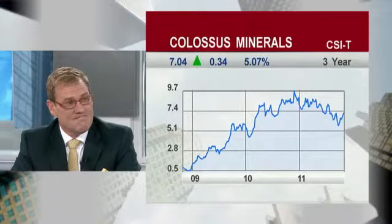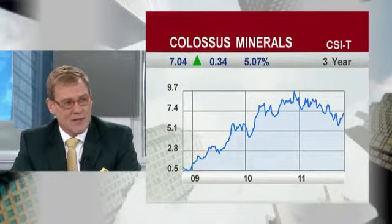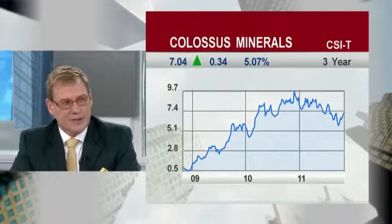And what's the deal? When will they get up and running, Colossus? They target initial production by 2013. They're at 600 meters on the decline ramp right now. So yeah, it's going to be in production relatively soon.